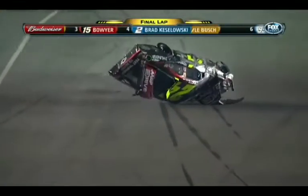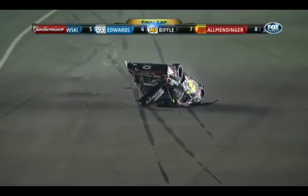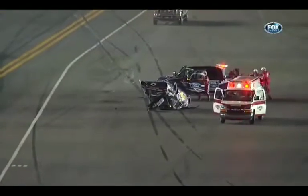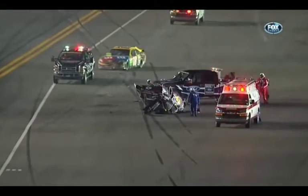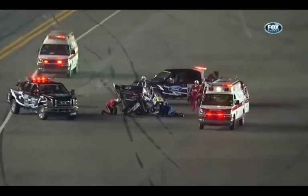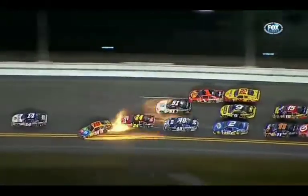Oh, my gosh. Jimmy Johnson's car destroyed. Track crew quickly on the scene to aid Jeff Gordon. On the radio, he has told his team he is okay. Yeah, that left side again. Yeah, he's just working on him, Michael.